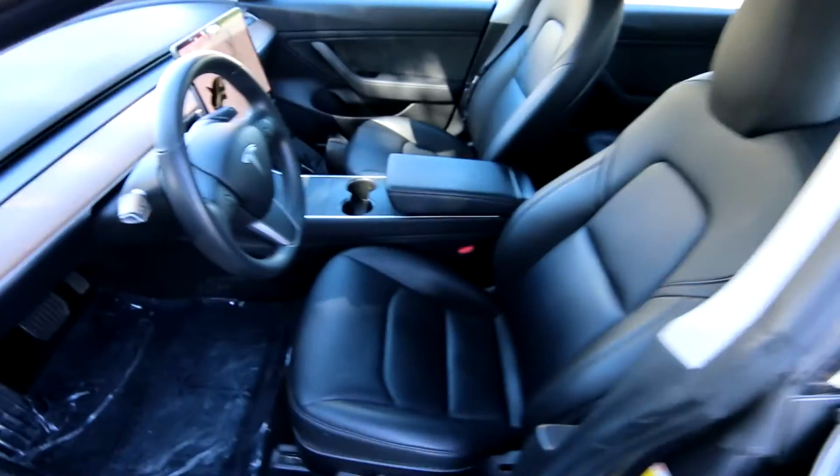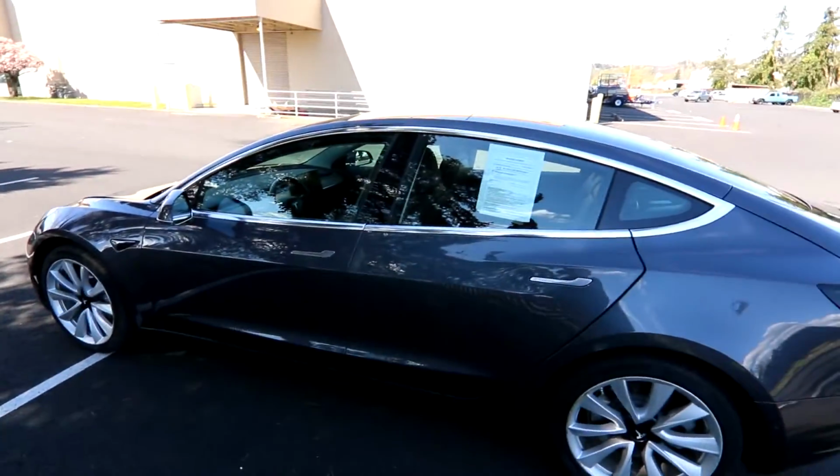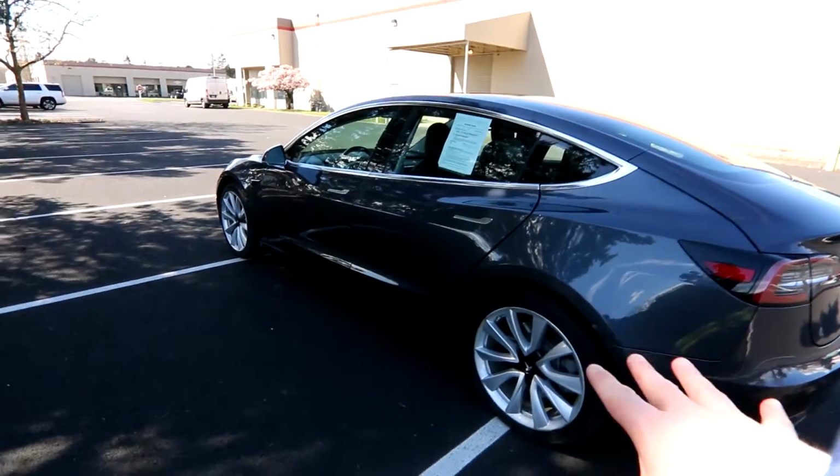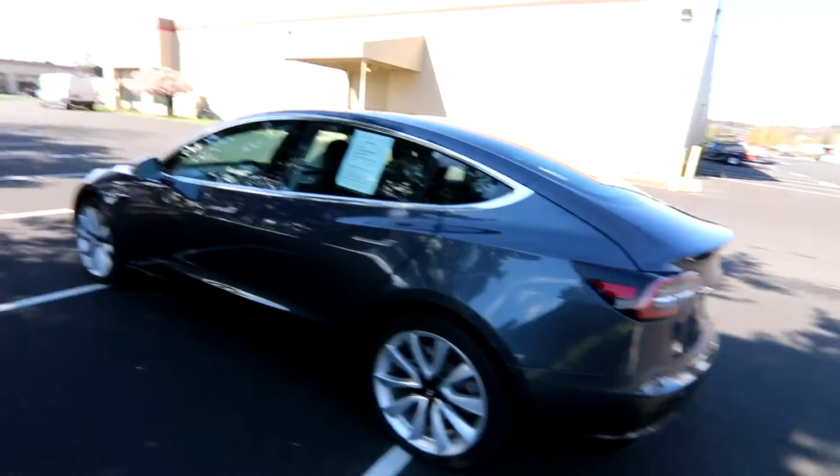So, nice, comfortable interior. The Tesla Model 3 is about the same size as a BMW 3 Series, Mercedes C-Class, or our own product, the Q50. So it's what we'd call a compact or mid-size luxury sedan. The floor is completely flat because there are no transmission tunnels, no drive shafts. And because the weight of the batteries is so low to the ground, this thing handles like a sports car.